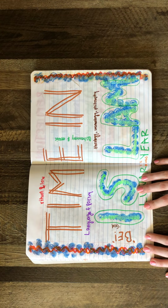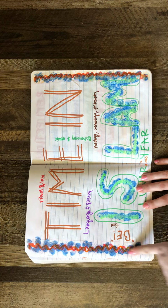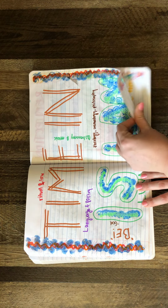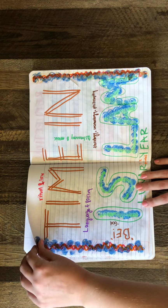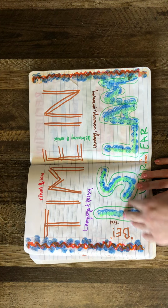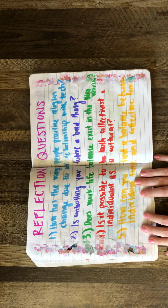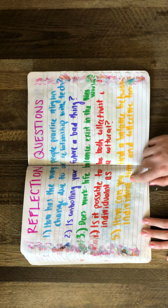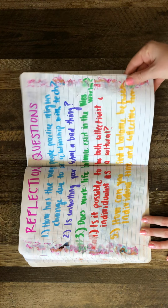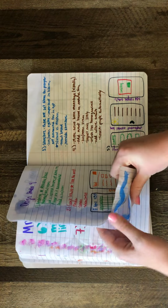This was the first time I actually used a different writing utensil, and these were the bingo markers, and I really started to fall in love with how they looked on the page. This is where my pages start to get a little more crisp and edgy rather than the really clean ones at the beginning. So I started to get more creative with that. Again, I'm using a slightly different type of marker, and I'm starting to let my creativity flow and filling up the pages a lot more too.